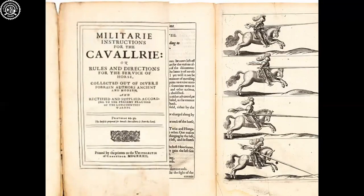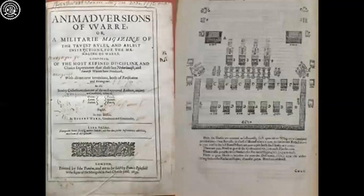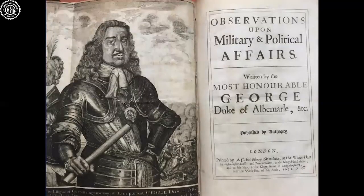Manuals used also include John Cruso's Militarie Instructions for the Cavalrie. The tactics of Aelian are often drill manuals, harking back to classical and archaic texts, such as Thucydides and Caesar, Robert Ward's Animadversions of Warre, and George Monck's Observations upon Military and Political Affairs. And when looking at these battlefields, we need to break them down into three distinct deployment models.